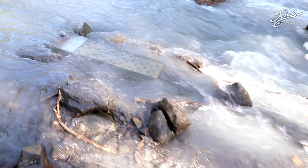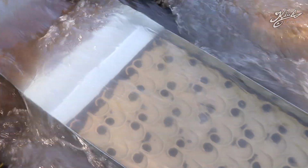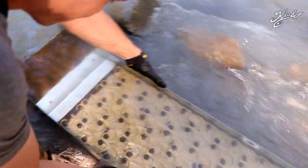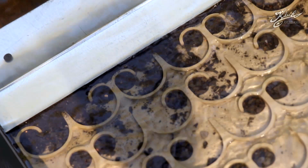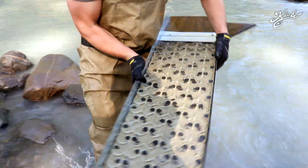All right, let's see what we got here to clean up. There is visible gold. Oh yeah. Now the water's real milky like that because it's from a glacier, and there's a lot of sediment, like gray dust that's in the water. That's what causes it to look like that, but you can see gold right there. Go ahead, you can do what you need to do. Don't let me be in your way.